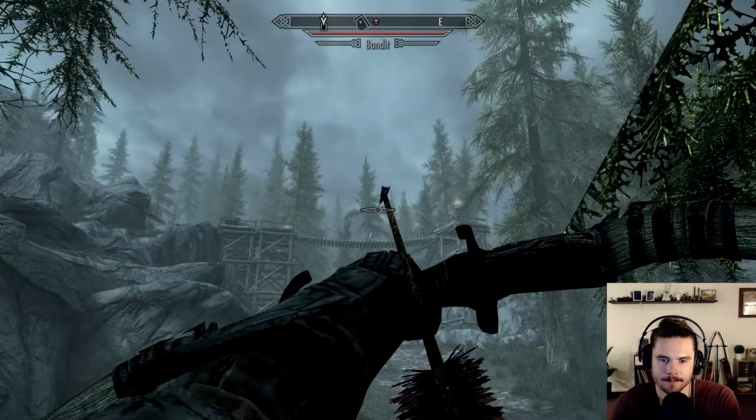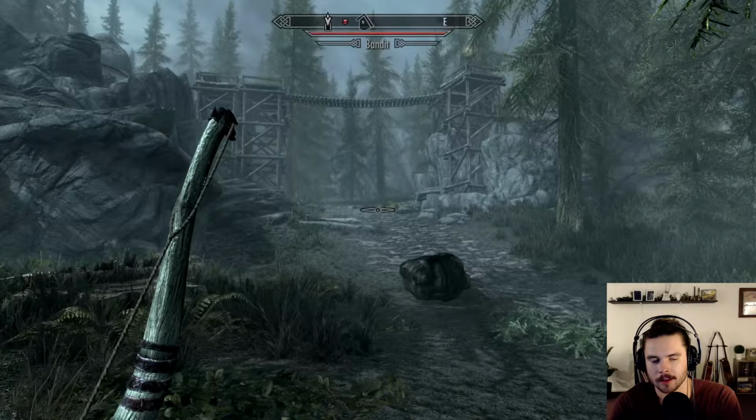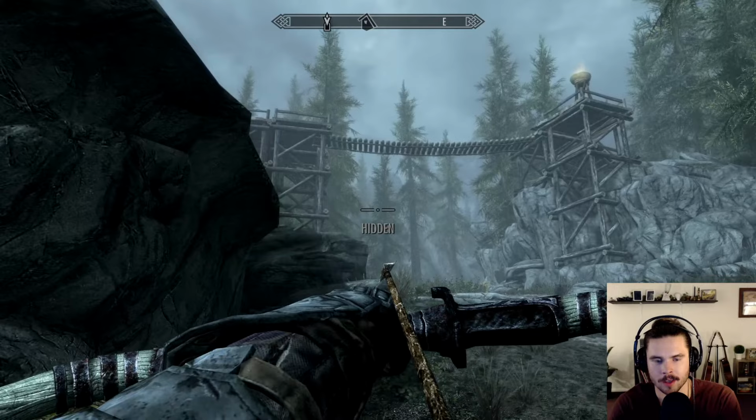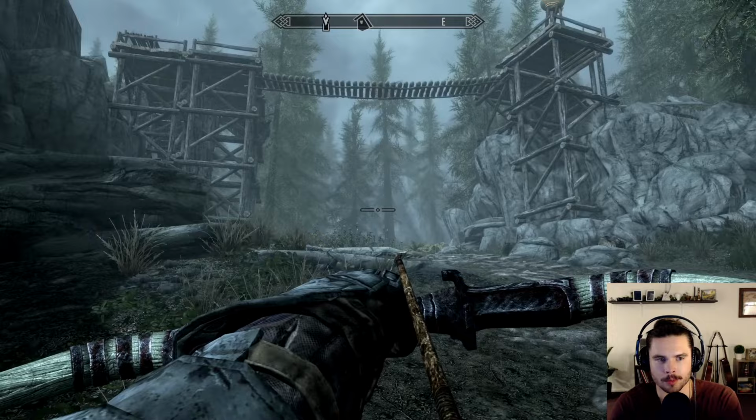Maybe I need to aim a little higher. I know everybody goes to sneak archery, but, you know, once you get to a higher level, it's a little more useful. But I think at low level it's not super interesting gameplay, but I do want to kill that one guy, so.